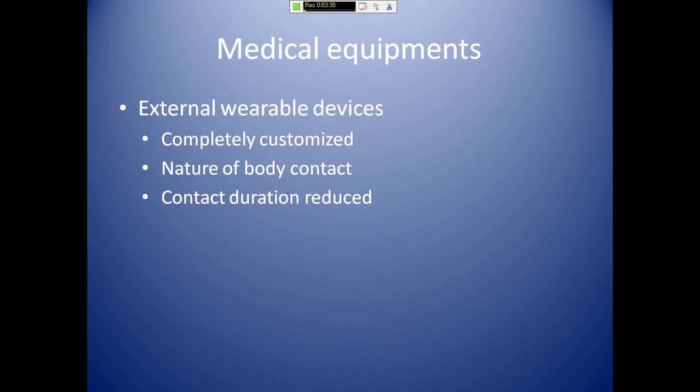For this kind of surface device, it's just like the nature of body contact. The skin tones are limited to unbroken skin. The contact duration is based on the healing period, which is typically 6 to 8 weeks. This puts the device contact duration to less than 30 days.